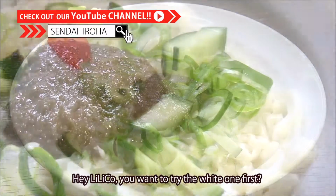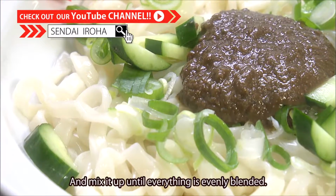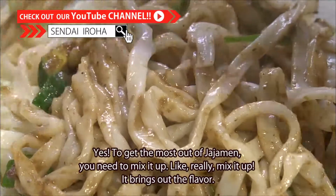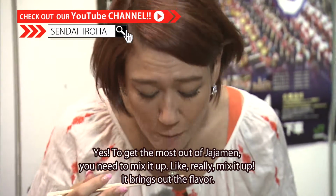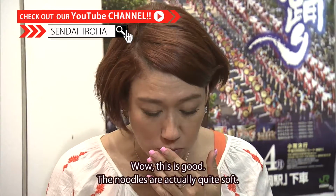Hey Liliko, you want to try the white one first? As it is? And mixed up until everything is very evenly blended. Yes. To get the most out of jajamen, you really need to mix it up. Like, really mix it up. That brings out the flavor. Wow, this is really good. The noodles are actually really soft.